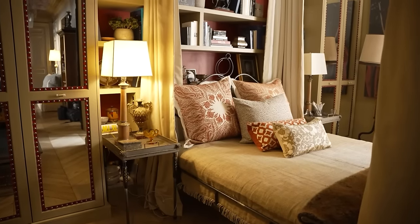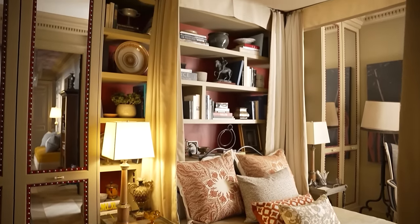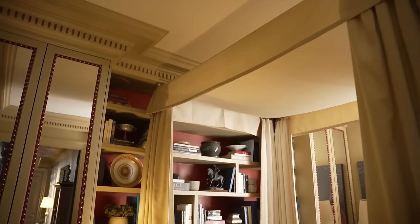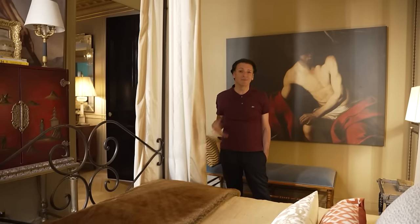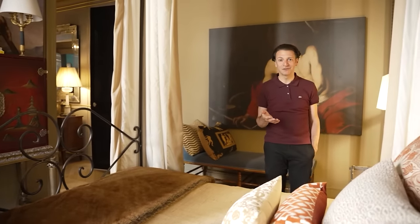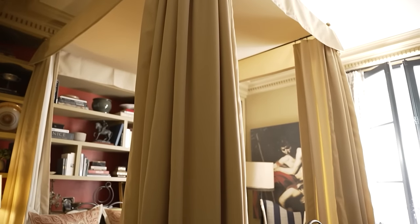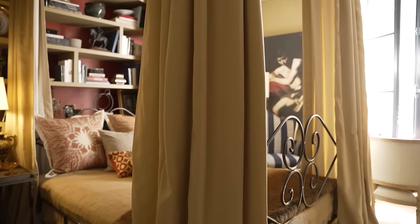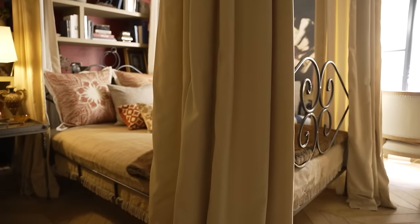Bedrooms to me really need to be cozy and comfortable and a cocoon-like feeling. So that's why I always use canopy beds for my own personal beds. I always find it difficult to convince clients to do canopy beds. So I ended up doing them for me in all my residences because I just love the feeling of being in a bed like this.